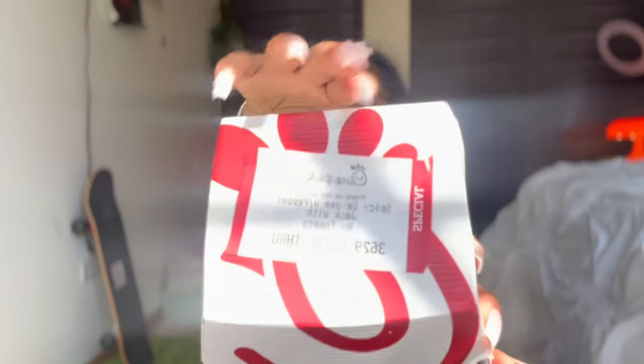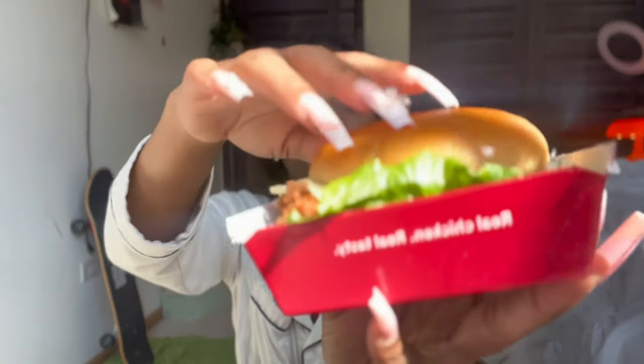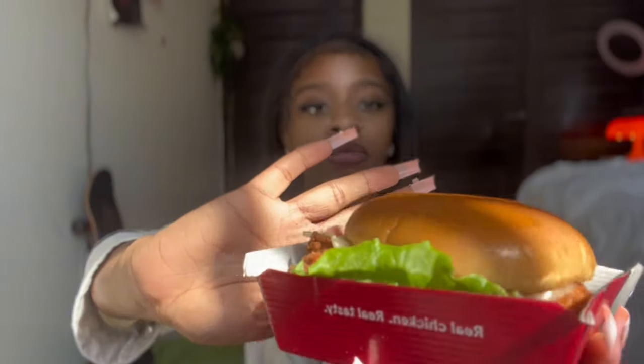So we got this spicy deluxe sandwich, without tomato. Yeah, this is my second time having it. It's pretty good. I've been trying to eat healthier. This is not healthy. I could have got a salad, but I'm going to work it out. I'm going to work the fat off.